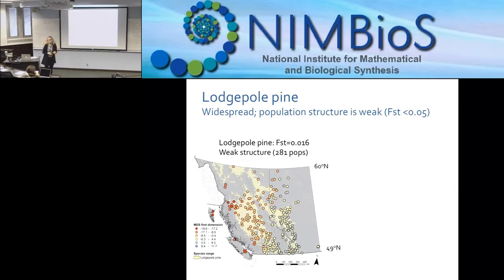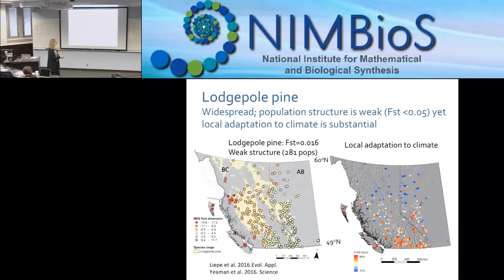One of them is Lodgepole Pine. We had a set of putatively neutral SNPs that we used to look at population structure, and we have an extremely low FST for those SNPs. This is what the spatial pattern for the first dimension of the multi-dimensional scaling looks like. We've got a bit of an east-west gradient here. We do have a different subspecies on the coast, but that's the pattern.